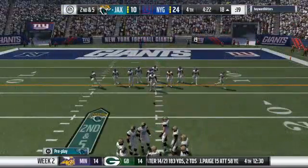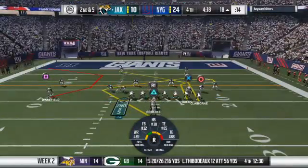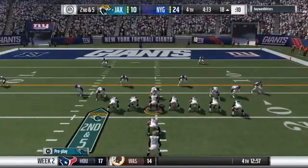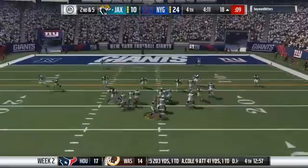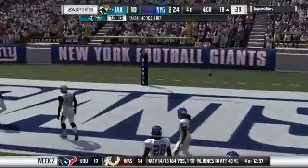Second down, and the offense needing 5 yards. Alert, alert. 3 down, 3 down. 94 is the mic. They'll look to throw again. Looking middle, and it's incomplete.